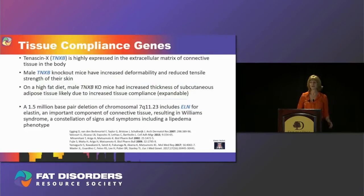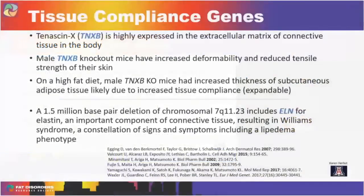And I'm going to talk to you a little bit about compliance, a couple of compliance genes that are important in compliance. These are not lipedema genes to my knowledge at all, but obviously there's a lot of work going on in this area. The first gene is called TNXB for tenascin. And tenascin is an important part of our connective tissue matrix.